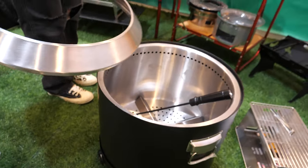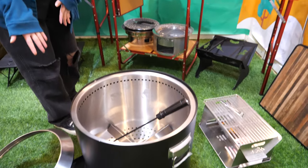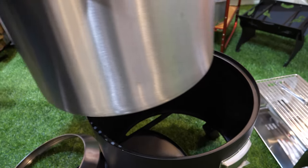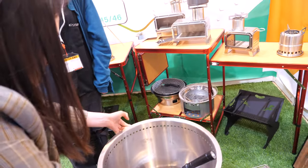So this is for fondue? It's for cooking? Outside cooking. Yes, you can put the firewood inside. And here also has a tray. Nice.